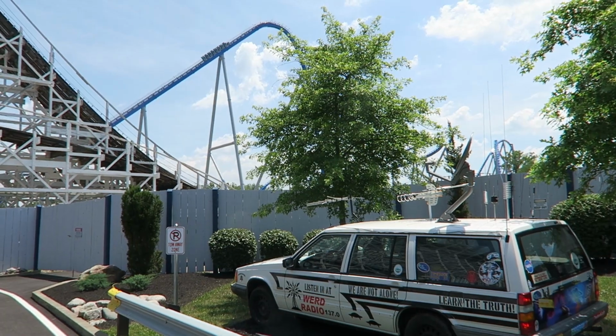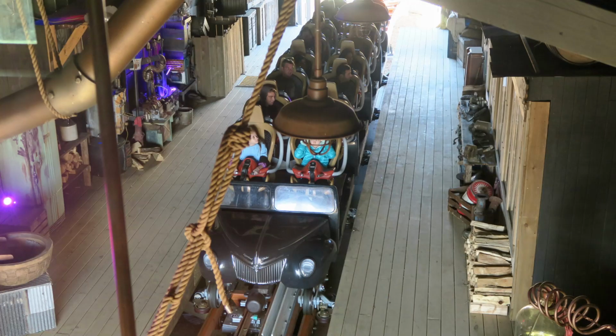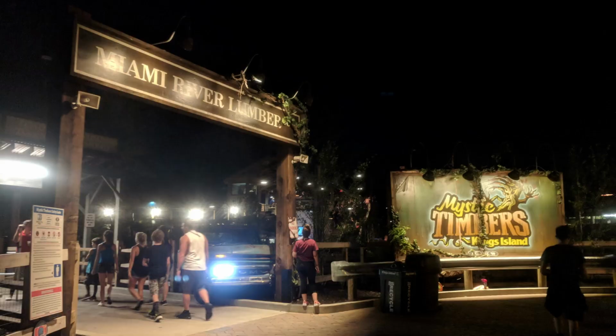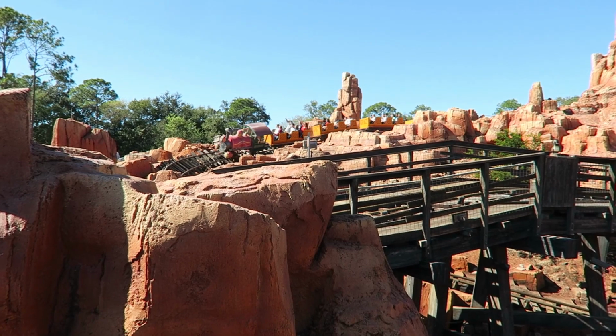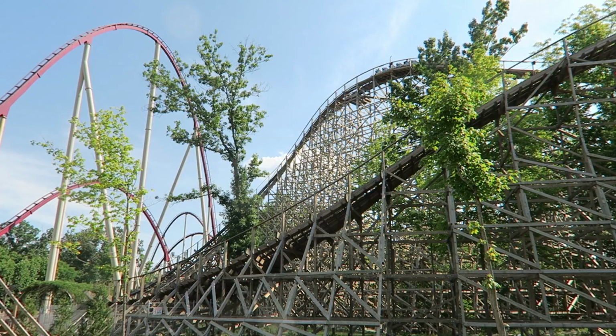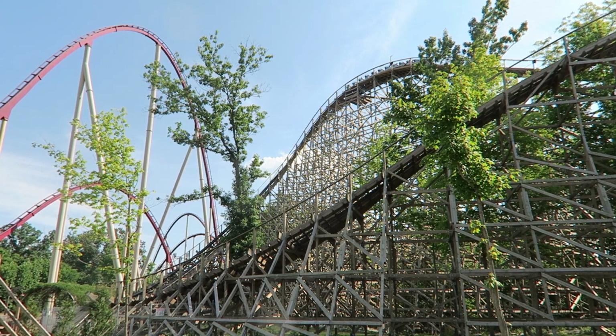Cedar Fair's newer roller coasters like Orion, Copperhead Strike, and Steel Vengeance have all had stories to them, but Mystic Timbers is the coaster that kicked off this trend. These rides will never be confused for the highly themed experiences you'll find at a Walt Disney World, but they give the ride some character.